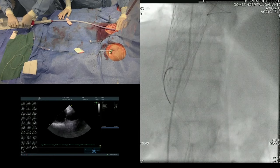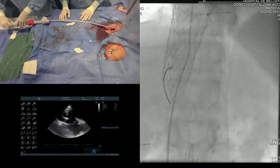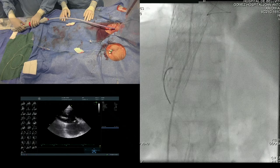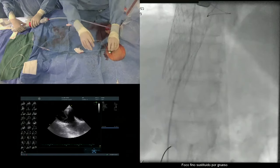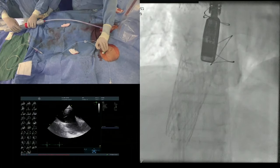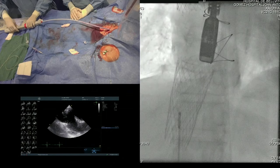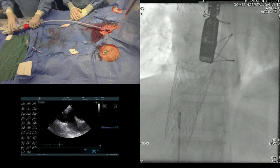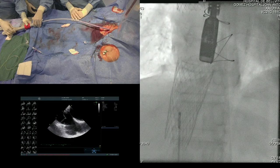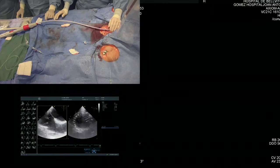Okay, we can check by echo the functioning of the valve. Is the pigtail inside? Yes. One centimeter. But I think it's not bad.